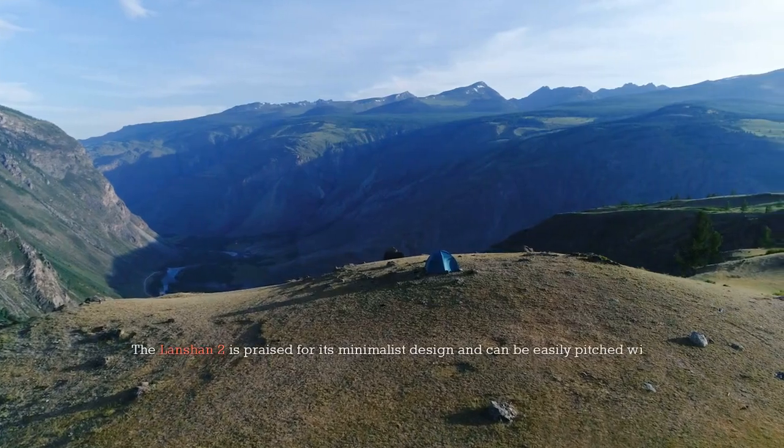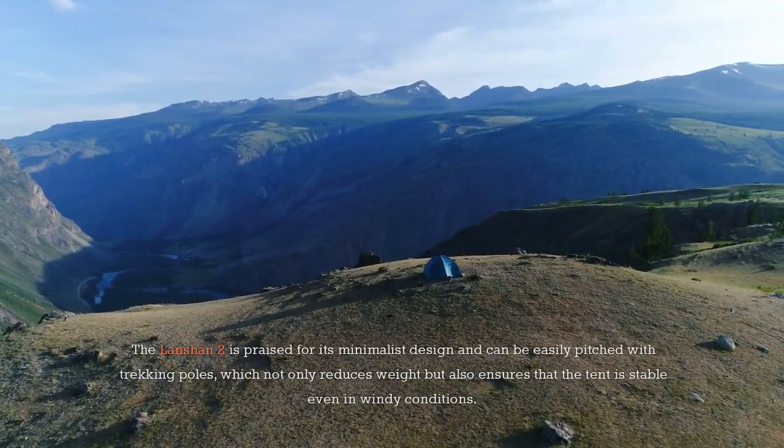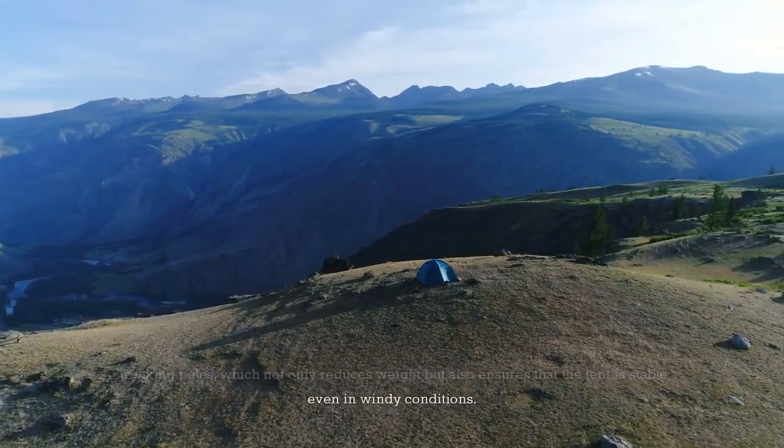The Lanshan 2 is praised for its minimalist design and can be easily pitched with trekking poles, which not only reduces weight but also ensures that the tent is stable even in windy conditions.